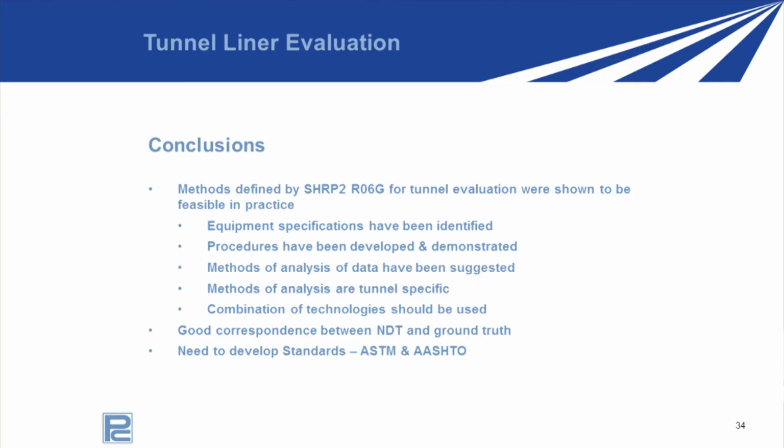Overall, there was good correspondence between the NDT and ground truth, and going forward, I think what we need to do is use the methods and then finally develop some standards, which is what typically would happen, but those are our recommendations at that point.